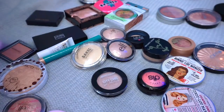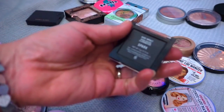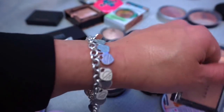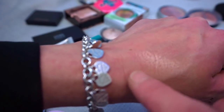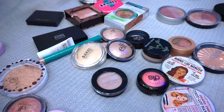Okay. The next one is this Morphe one. This Morphe is actually really good as well. This is the Morphe Spark, the High Impact Highlighter. So here's what it looks like. Let me swatch it for you too as well. Actually, that's not as good as I remembered it to be. It's good, but I don't know. I feel like it really accentuated my pores there. So I think I'm going to pass that one along actually.